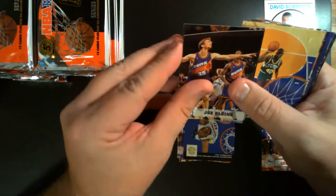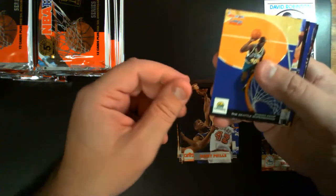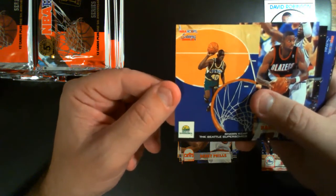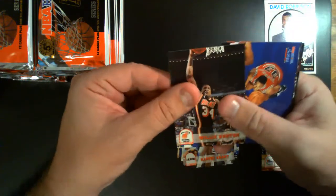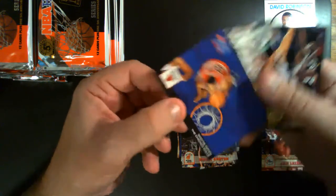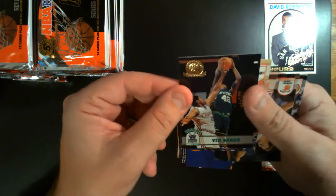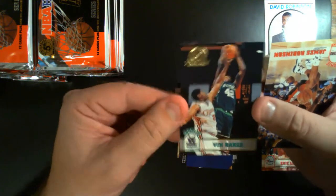Joe Kleine. There's the late Bobby Phills. Shawn Kemp, getting ready to take off there, or maybe he already has. It's kind of hard to tell from that angle. Harvey Grant. Willie Burton. Nice shot of Scotty there. Oh, okay. Here we go. Vin Baker, fifth anniversary parallel rookie.